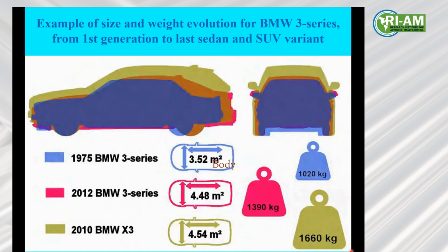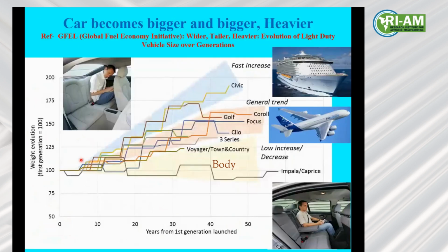Previously, in the 1970s, you probably had only 1 speaker there. Now you have 5 speakers, GPS and various kinds of facilities. Then the weight increases, and there are also safety requirements, such as impact protection. Then the weight becomes higher. If you analyze many car models, this is the starting launch car. After 40 years of the model being launched, you find that the weight has increased on average by 50% over the last 30 or 40 years.